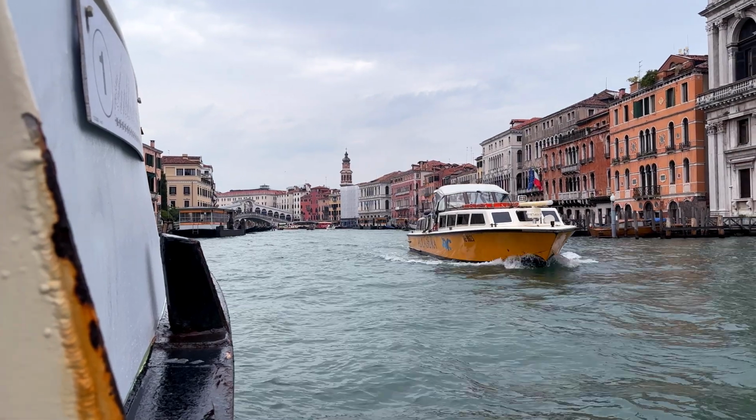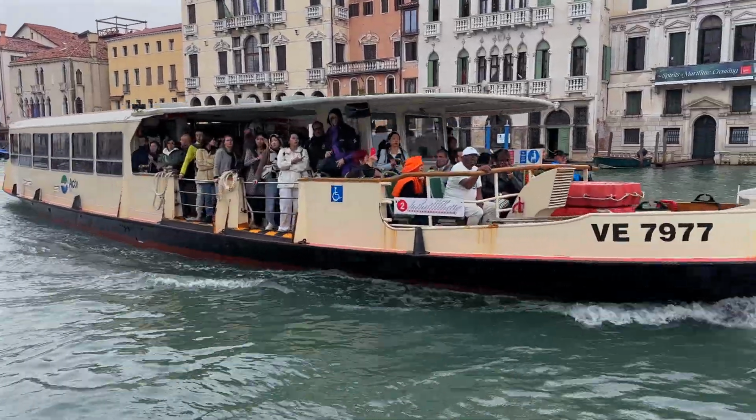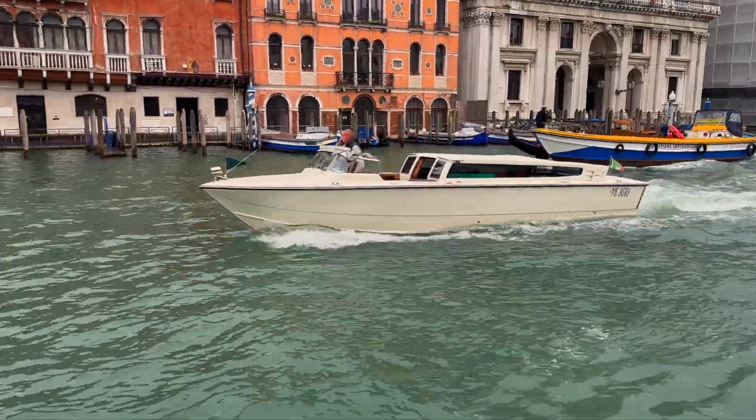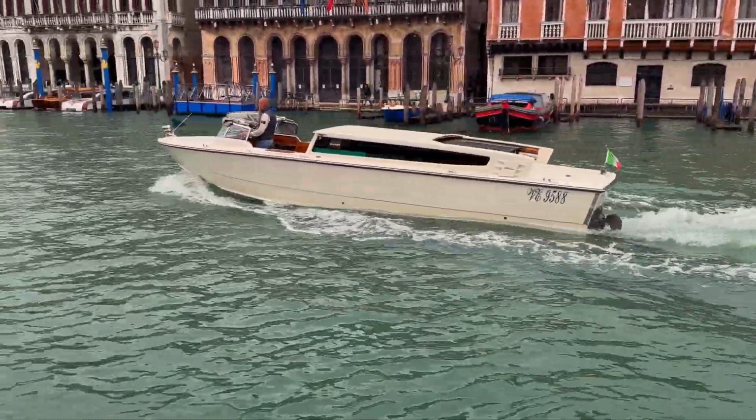Just a quick reminder, this is the water bus from the airport. This is the Vaporetto that you'll be using in Venice, and this is the private water taxi from the airport, an example of one. So yes, in terms of style, there is quite a difference.